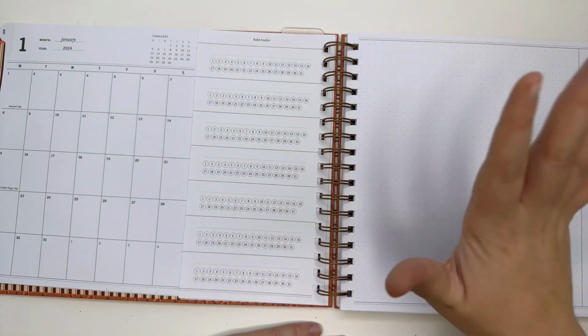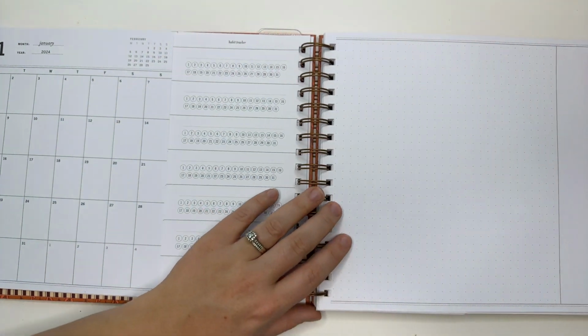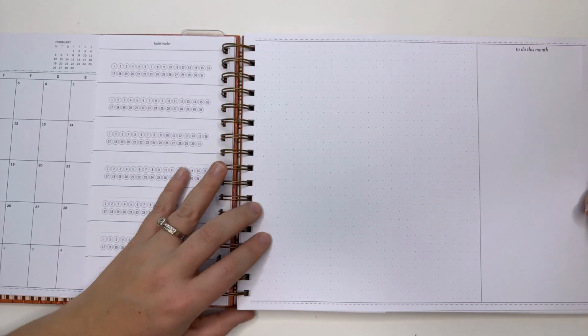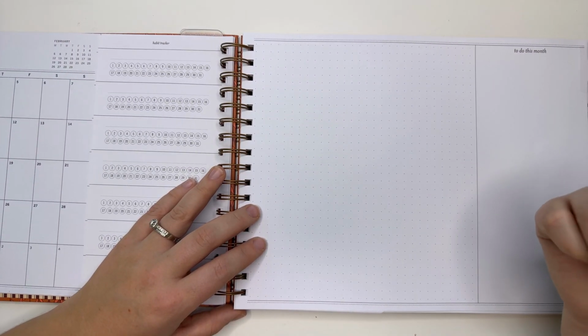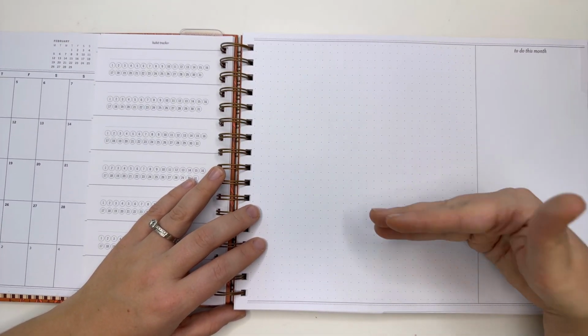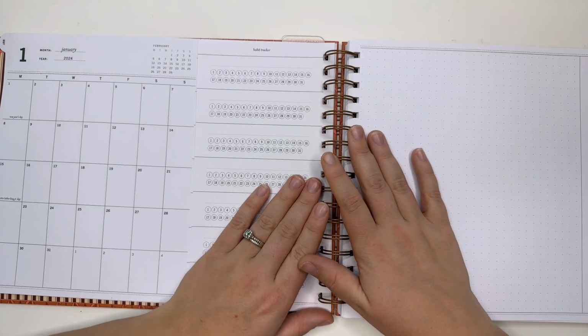I also love this section here. So much possibility, so many ideas, so many things that you can do. I can write down ideas, I can write down deadlines, I can write down different things that I have going on for my small business. So this is what Laurel Denise is going to be used for.